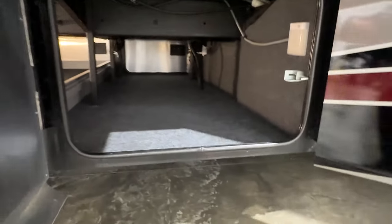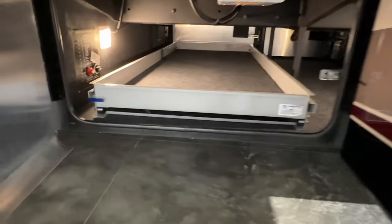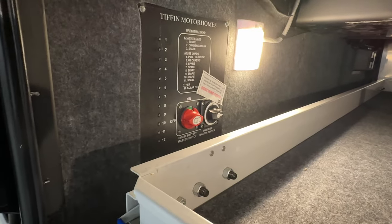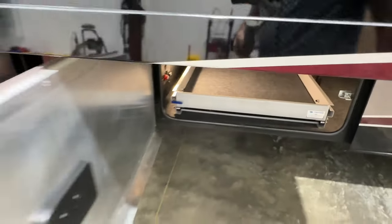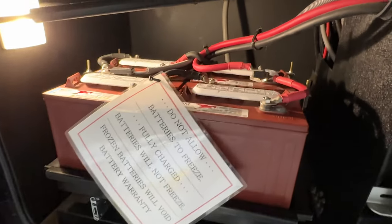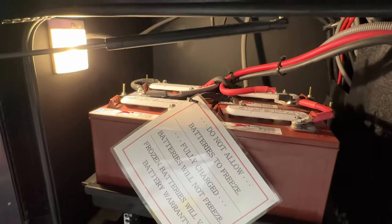And this is the storage from this side. These are motion activated. It's kind of nice. This is your inverter, 2000 watt pure sine inverter. There's the house battery switch and the inverter switch. And again, just like the tires, I put all new batteries. These are 6 volt Trojan batteries. These are the best battery you can buy. This is for the inverter.